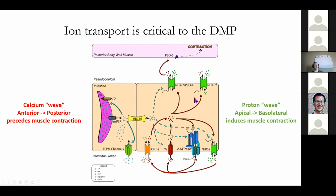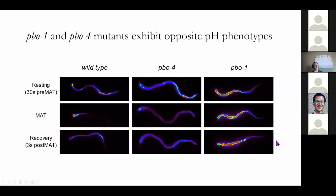So we examined some of these mutants, and 2 of them that were really relevant to us turned out to be from Jim's collection, PBO4 and PBO1. Both of these are mutants that lack the posterior body contraction, but are competent to do expulsion. What we noticed was that in resting animals, about 30 seconds before this maximum anterior transition, wild type animals have this gradient, and PBO4 animals are relatively normal. However, when the wild type animals are doing this maximum anterior transition, PBO4 mutants are unable to acidify this anterior part of their intestine. In contrast, PBO1 mutants exhibit the opposite phenotype.